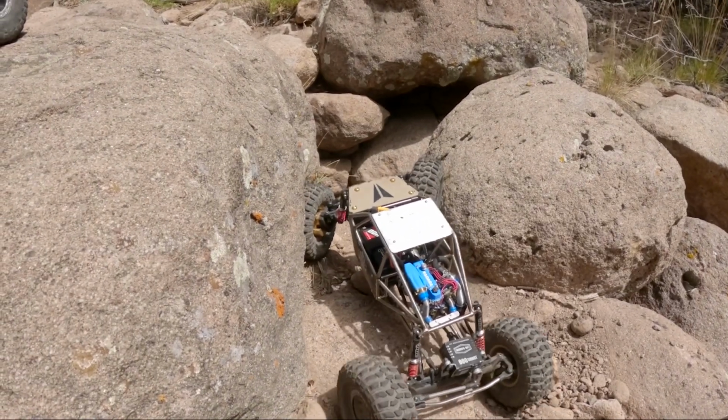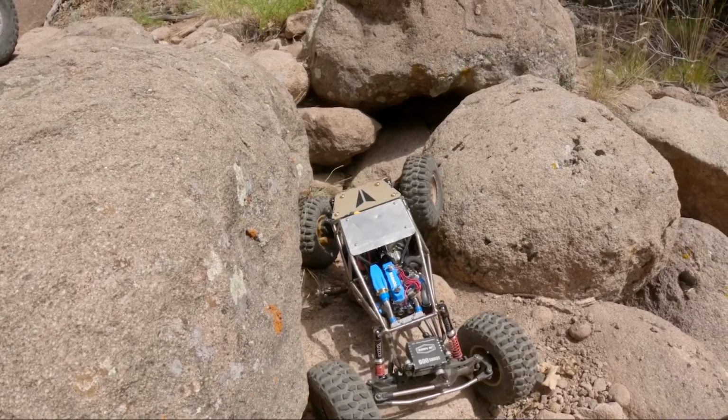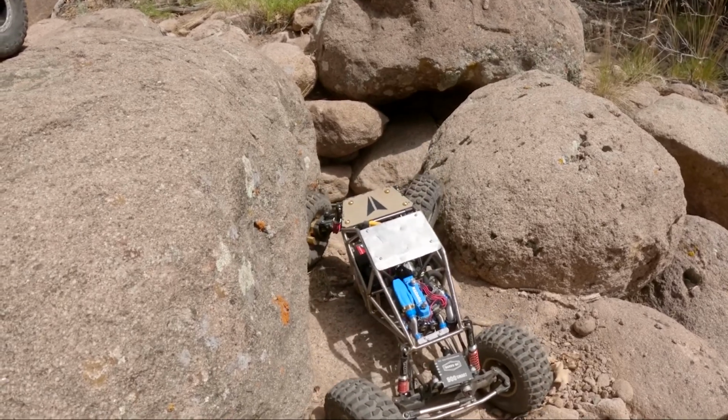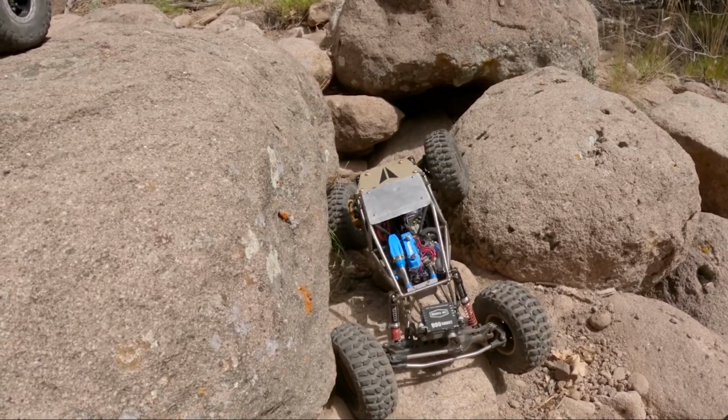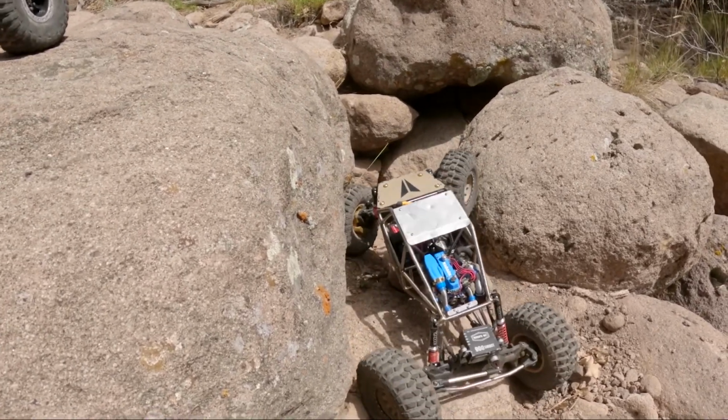So are you running the portal transmission or the Nod 2? That's a deluxe portal trans. Deluxe portal transmission. Very cool. It's got the F10 brass knuckles up front. I really like the aluminum panel for the roof. It's all dented up. It's homemade. That's awesome.